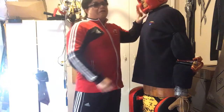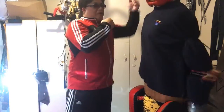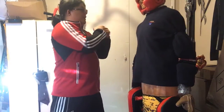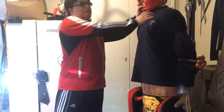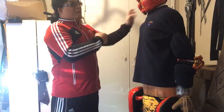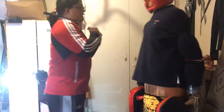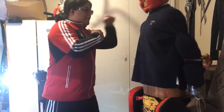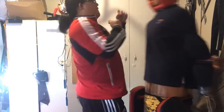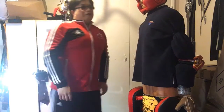Don't forget, you don't always have to lead with the jab. One hand can start with hook, hook jab, hook jab, hook jab. And if we are switching our stance, like what we were practicing, then we can hook, jab, cross, all with one hand. Hook, jab, cross, all with one hand. We haven't even covered uppercut yet.